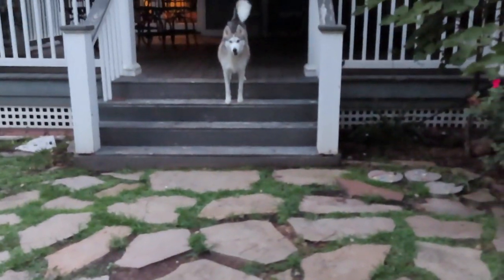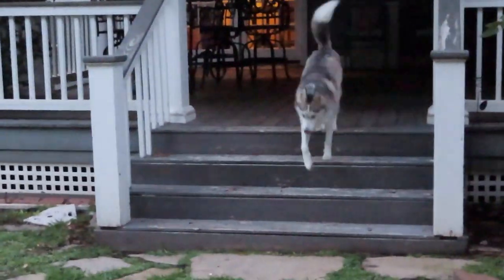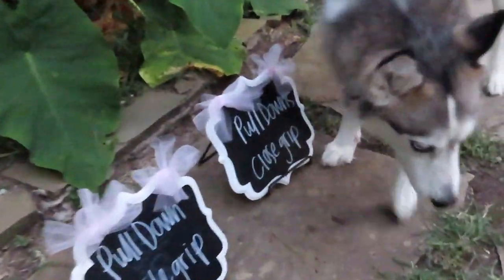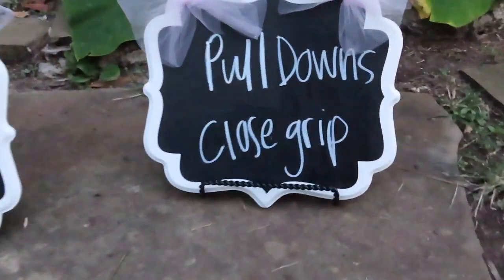Okay, so the second one that she's gonna choose is either wide grip pull downs or close grip pull downs. I don't have a preference for these. Me either. Bring it on, pup. Come here, pup. Come on. Go see. Oh, where's she going? What's she gonna get? Okay, she got the pull down close grip.